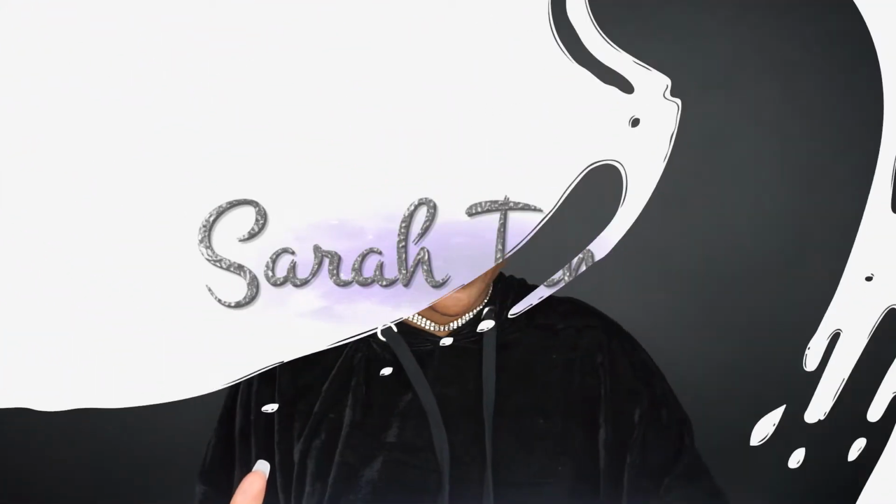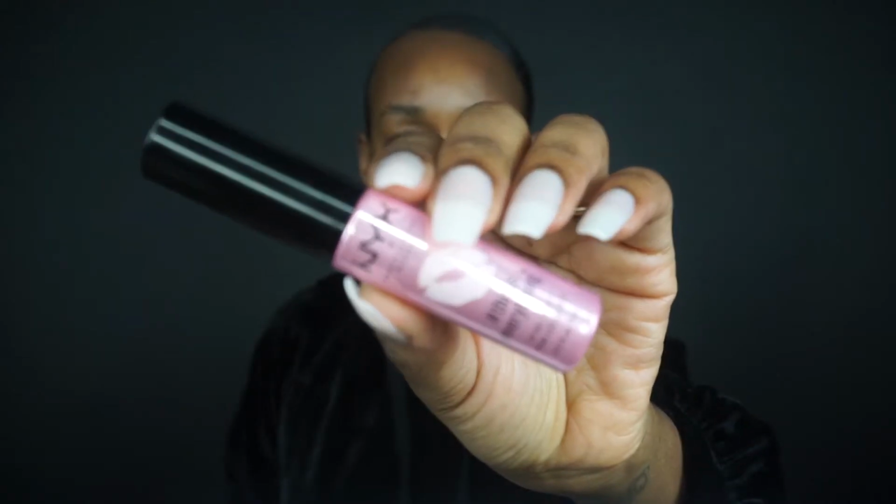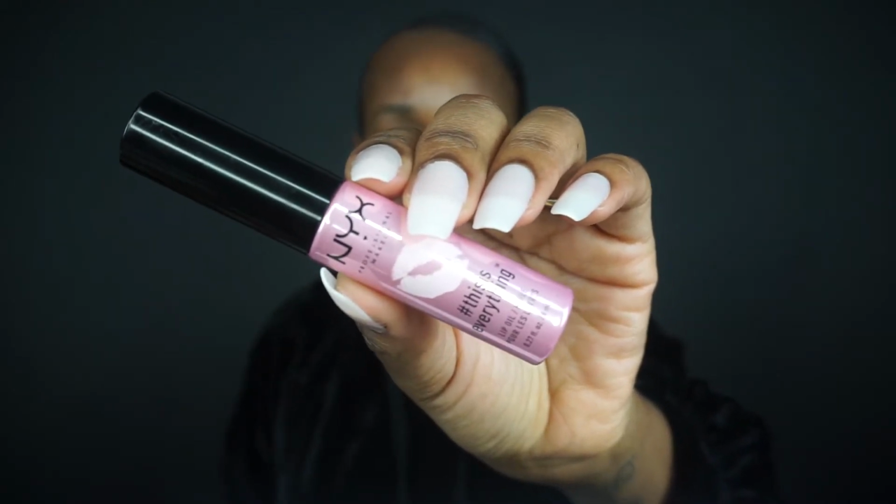So the first thing that I always do before I start filming and before I start doing my makeup in the morning is use the NYX This Is Everything lip oil to hydrate my lips. I love this product because I really feel like it gets my lips prepped for any liquid lipstick, and that's 90% of the time what I am wearing on my lips.